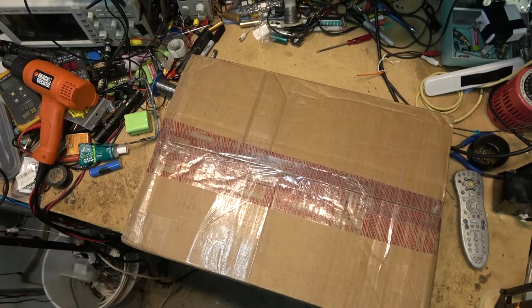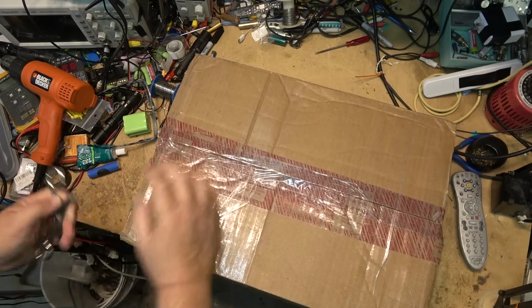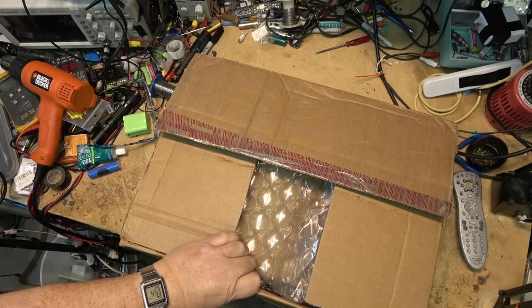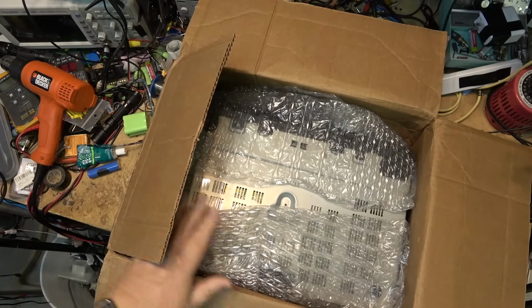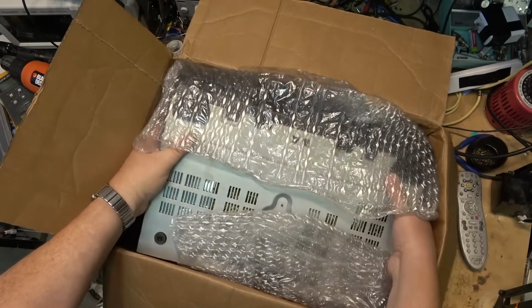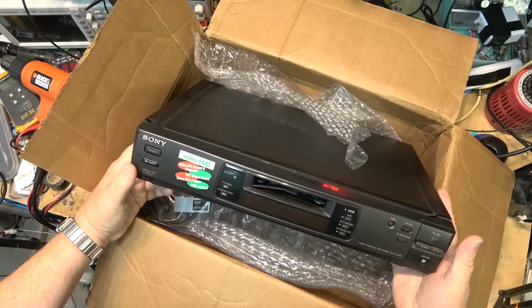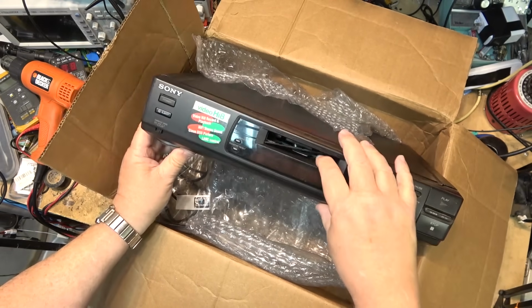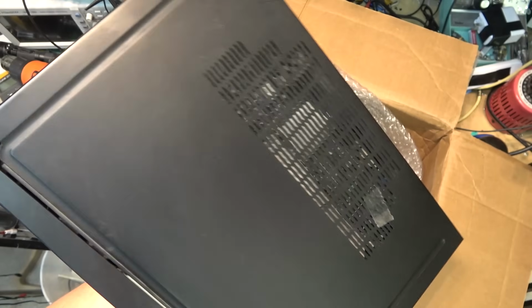I'm going to open it up from the bottom. Oh my God. Well, it was a Sony EVC200 Video High 8. This unit has been bashed around. I don't have much hope that this unit is going to be repairable.